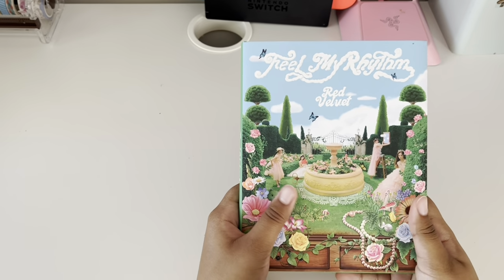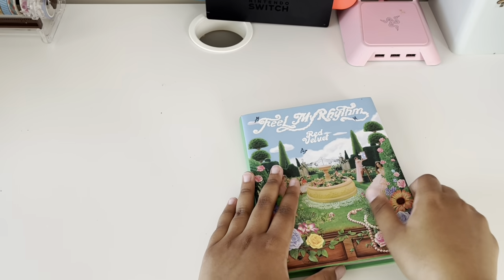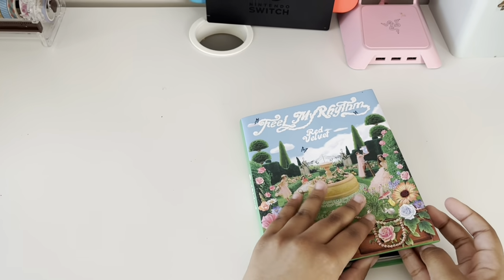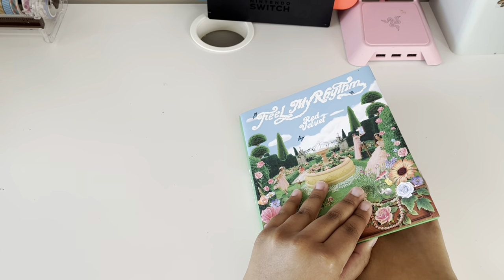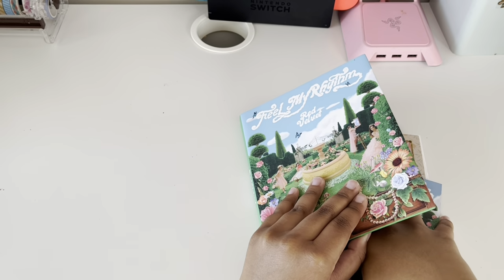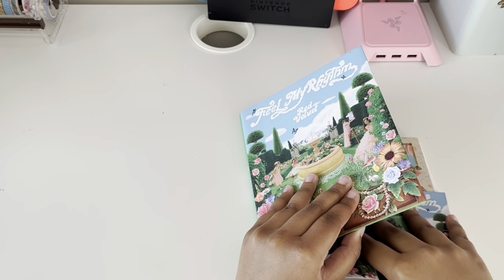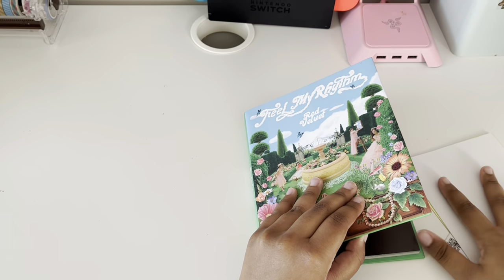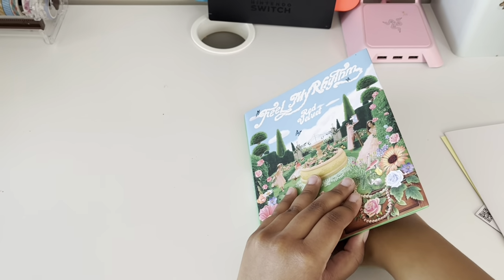Oh my god. Maybe I should check to see, because sometimes there are things. Okay. I saw something. I'm trying to take it out. I'm trying to flip it over. I see a photo card. I'm literally not looking. Oh my god, is that it? Okay, I think that's it. I'm gonna cover it.